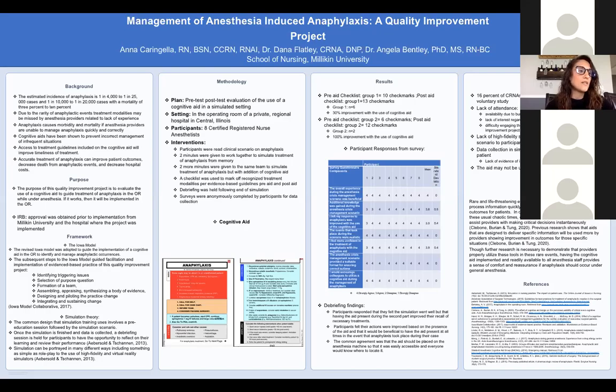The last two steps are to design and pilot the practice change and to integrate and sustain change, which would ultimately result in placement of the cognitive aid for anaphylaxis on the anesthesia machine for providers to have access to at all times, and an annual simulation training involving anaphylaxis and the use of the aid for providers to practice this rare event. Incorporation of this training also reminds the anesthesia providers that the aid is available to them and where they can access it if needed.